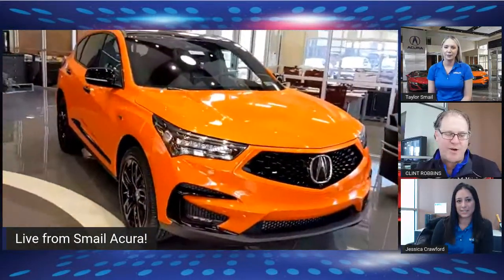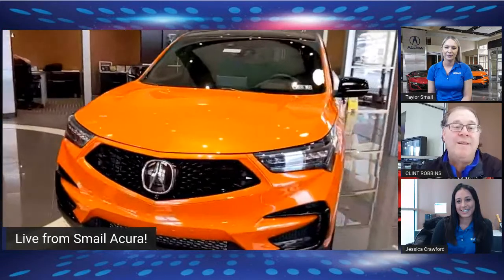This is the color. What color was it, Jess, again? Thermal orange. There you go. Thermal orange. Only available in the PMC RDX, and you can order one in the NSX in that color as well. It's a newer color for 2020.